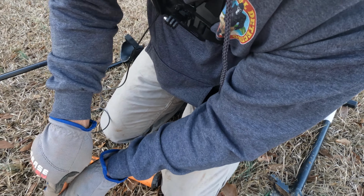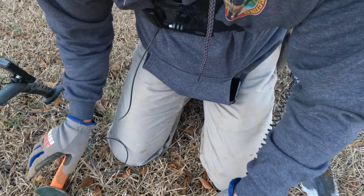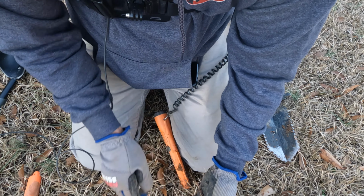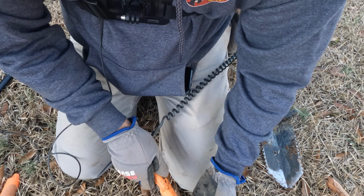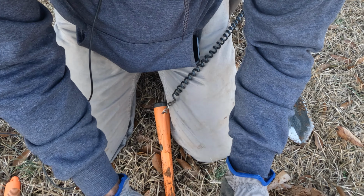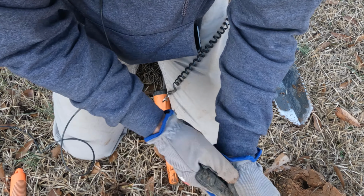It's right up here. Whatever it is. Solid 97. Not very deep. It's right here. Oh, it's a quarter. It is a quarter. It's an eagleback of some sort.